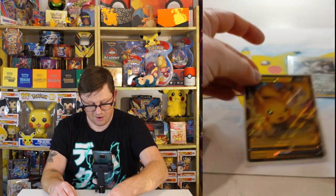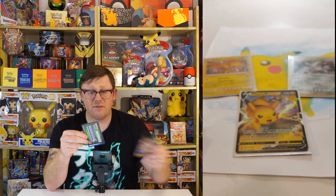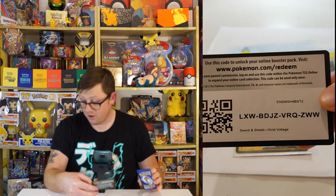I'm bringing you down a little further just so everybody can keep you in view. Pikachu V, guys, is a really nice card. Now, it's not the full art, so I'm really hoping that the full art will come along soon enough, because the full art Pikachu is kind of where we want to be.